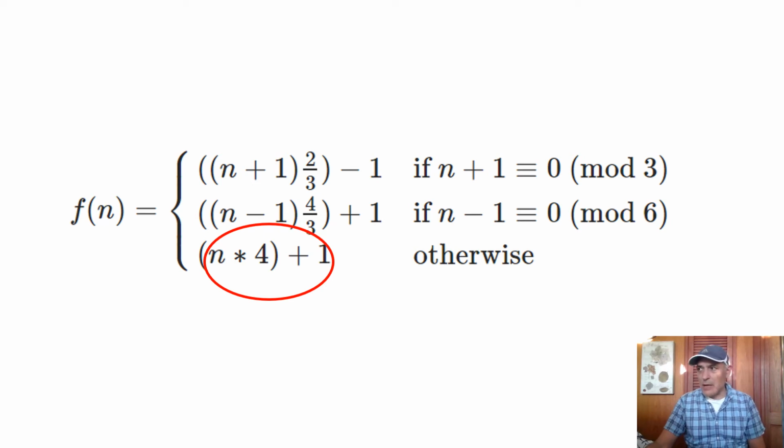Now, I'm rushing ahead, but this is the inverse operation. This is the inverse function. This is the perfect inverse function of the unorthodox function I showed you two slides ago. And the critical difference is, well, the whole thing is somewhat different. The congruences are different, but the only thing you really need to understand is the third case, which is an otherwise case. It can occur in two situations rather than one, in other words two congruences, and it's n times 4 plus 1. So it's multiplying by 4 and adding 1.